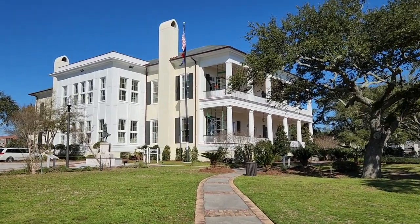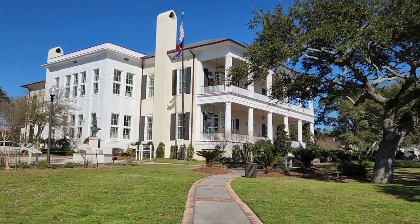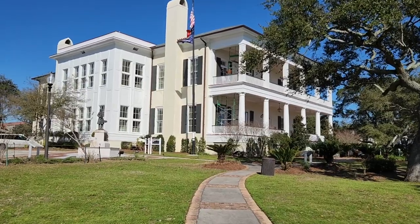This is the Biloxi Visitor Center. We're gonna see if it's open.